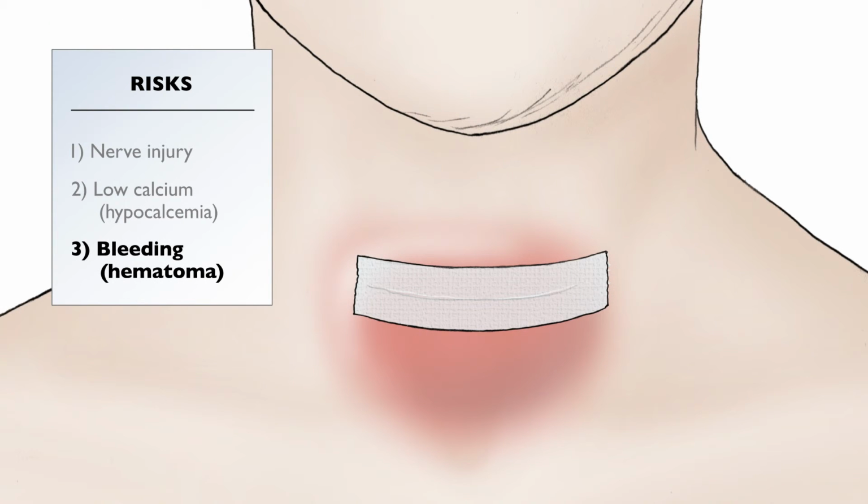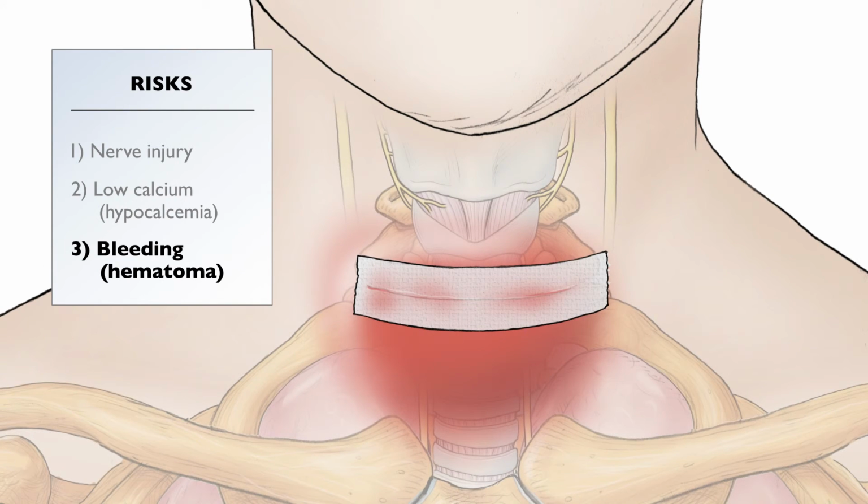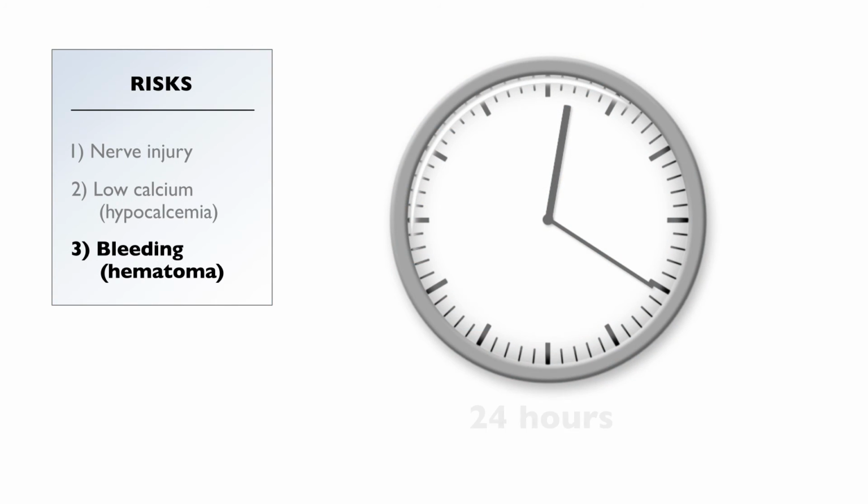Any surgery carries a risk of bleeding. If this happens after your thyroid has been removed, you could notice increasing swelling in your neck. Other symptoms include increased bleeding around your incision, difficulty breathing or swallowing, and increased pressure in your neck. A neck hematoma happens only in about 1% of cases, usually within the first 24 hours.